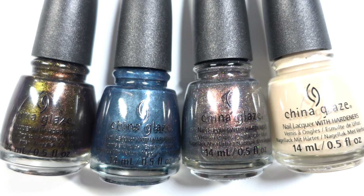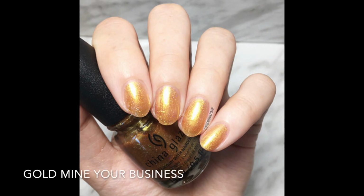I also passed on Gold Mine Your Business. It's described as a gold metallic with scattered holographic micro glitter, just because I thought that this gold was a very bright yellow, and this is precisely the type of gold that scared me. I did see some swatches though that look a little bit more muted, and so I'm very curious to find out what this polish actually looks like, but I'm not curious enough to pick it up or buy it. So yeah, that's Gold Mine Your Business.